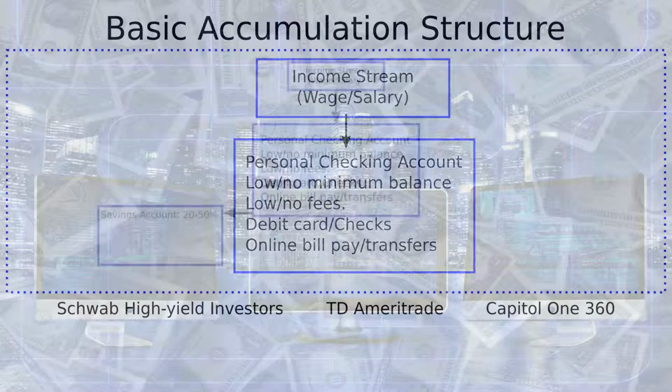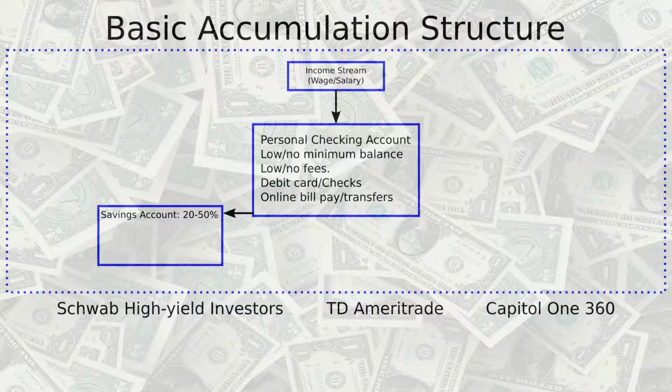Once you have your paycheck transferred into your checking account, you want to automate your savings. So you want to auto transfer 20 to 50% of your paycheck from checking to your savings account. I have a video that shows you how you can start with $1 a day and build up, if 20% is too high for you right now.